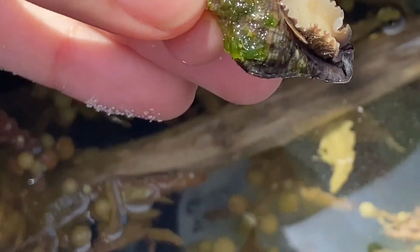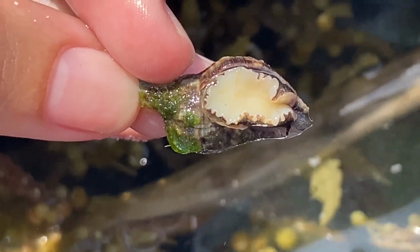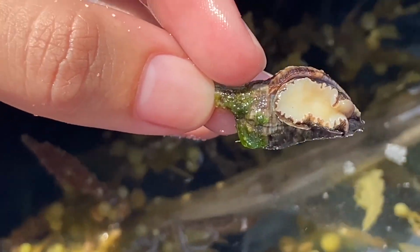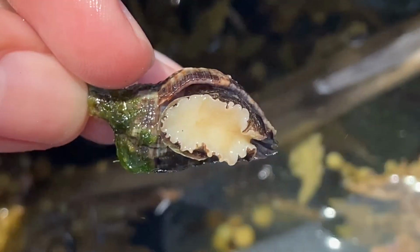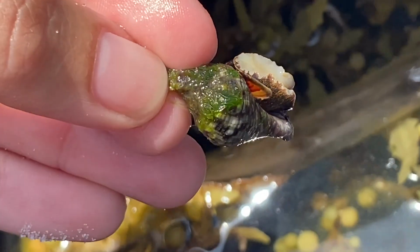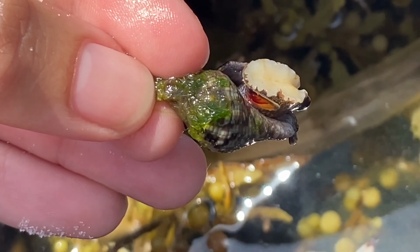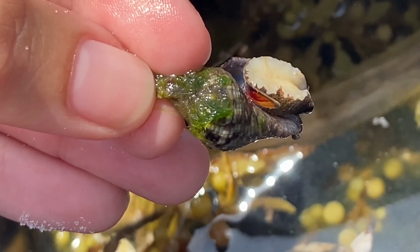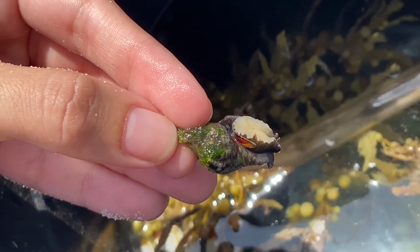If we pick him up, we can see his body a little bit better. So this is his mantle or his foot, and his foot is used for moving. He's got the ability to grab onto objects like the stick or the sides of rocks to move himself along. And then he also has a hard structure on one side of that, and as he moves, we're going to try and get a better look at it, but it's going to be that orange reddish structure there. And that's going to be his operculum.